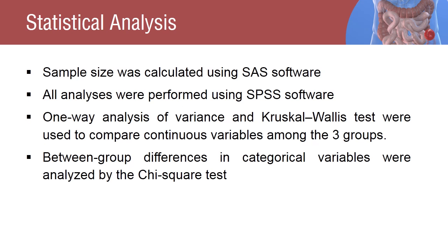Data were analyzed on an intention-to-treat basis. The sample size was calculated by using SAS software. SPSS was used for analysis of the results.